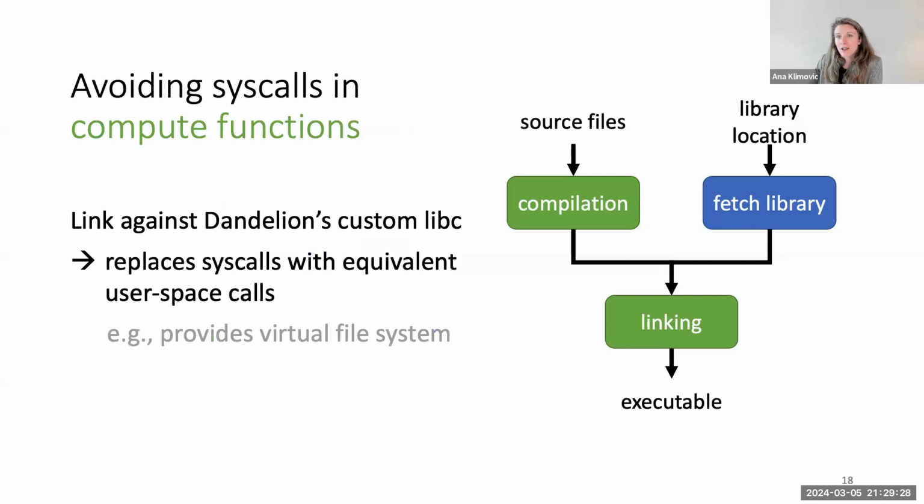Now you might say, okay, if I'm not allowed to do system calls, how am I supposed to build any application? Because even a simple thing like grep is reading a bunch of files, or the compilation thing here is reading source files that are on disk, for example. And doing file open or get requests is a system call, right?